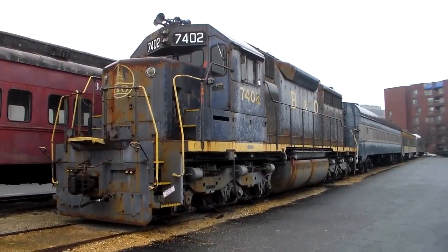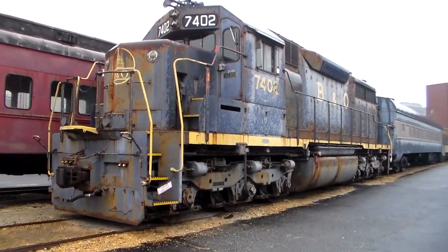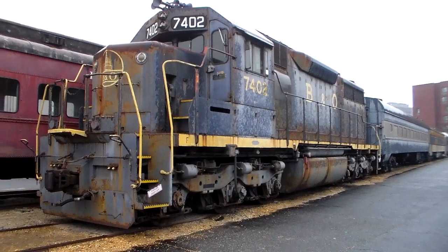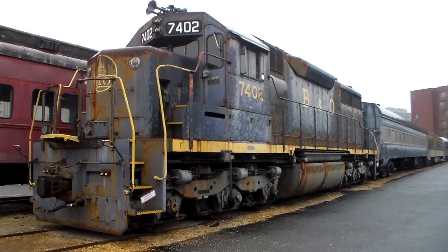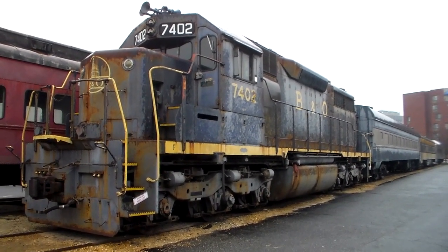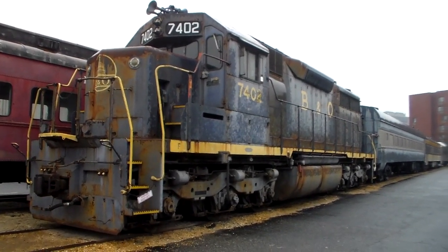Now here we have B&O 7402, an SD35, leading a group of three passenger cars, including a rail diesel car down at the end there. So this engine was one of the first big six-axle SD-type locomotives used for mainline freight service, built by EMD in the early 1960s. It was accompanied by the GP35 type of locomotive, which was also used for freight service, and that's a four-axle locomotive. At this time, four-axle locomotives were what were primarily being used for freight service. Six-axle locomotives at that time were primarily only used for special service on lines where there was lightweight track and the weight had to be spread out.